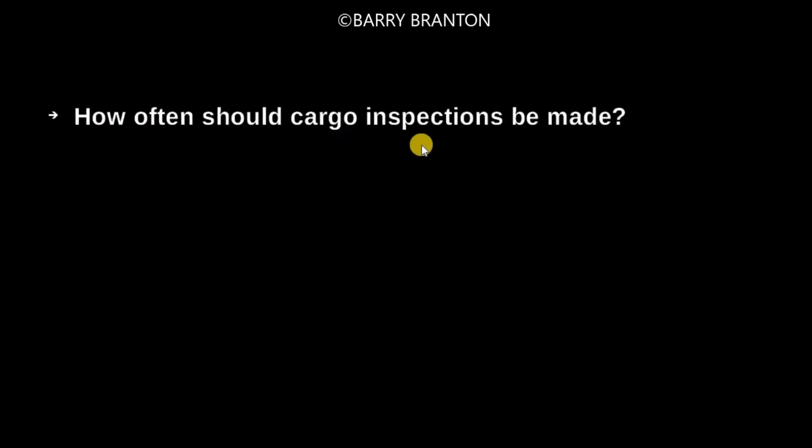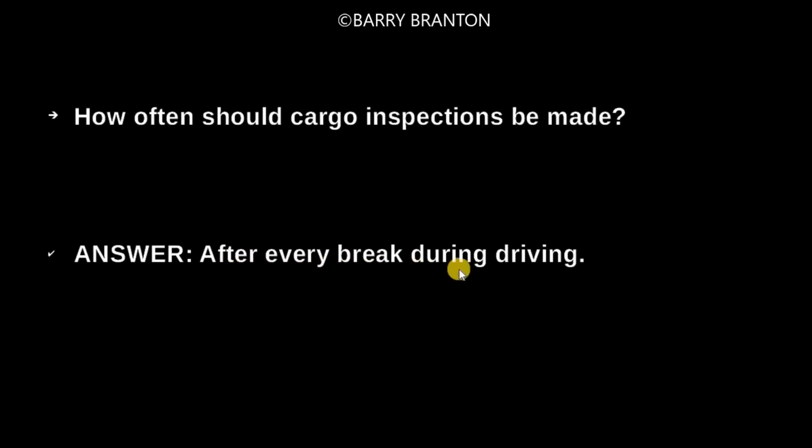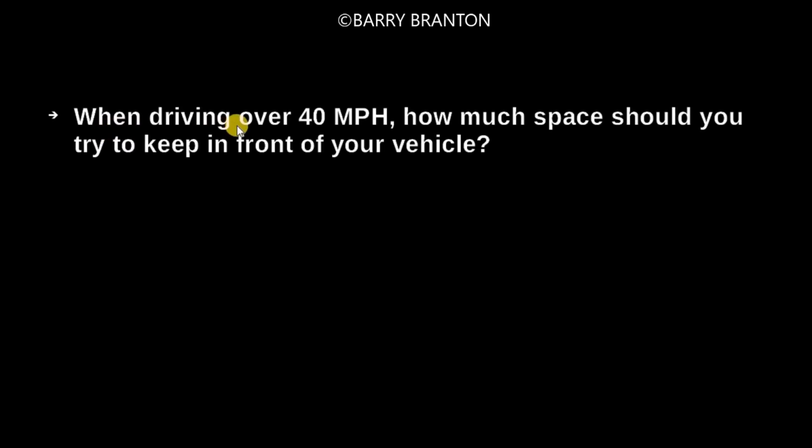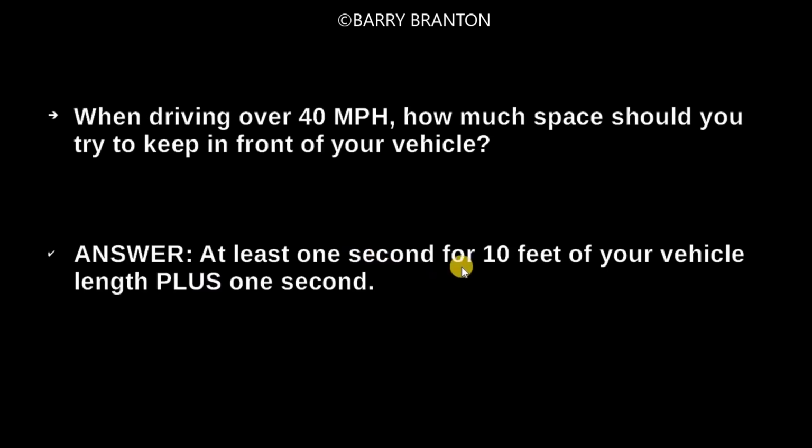How often should cargo inspections be made? After every break during driving. When driving over 40 miles per hour, how much space should you try to keep in front of your vehicle? At least 1 second for every 10 feet of your vehicle length, plus 1 second.